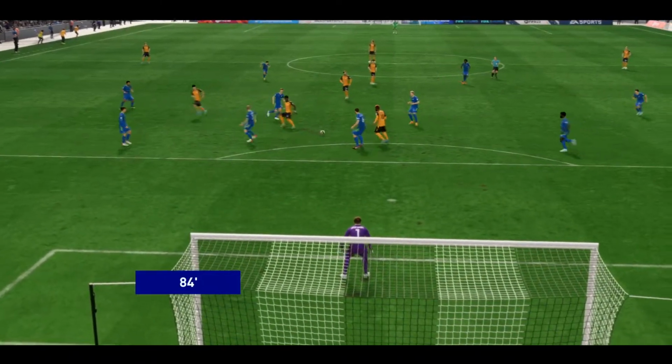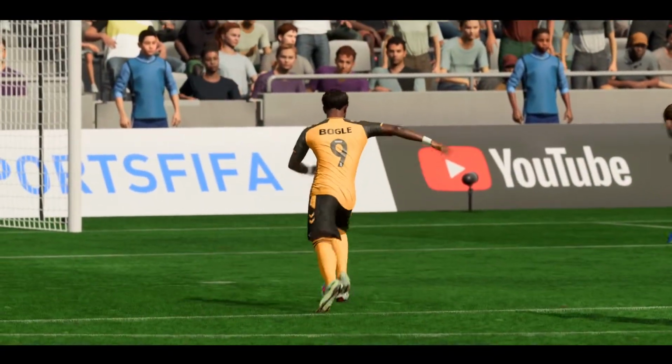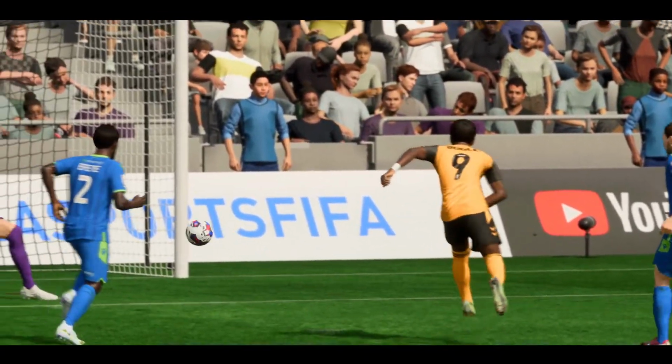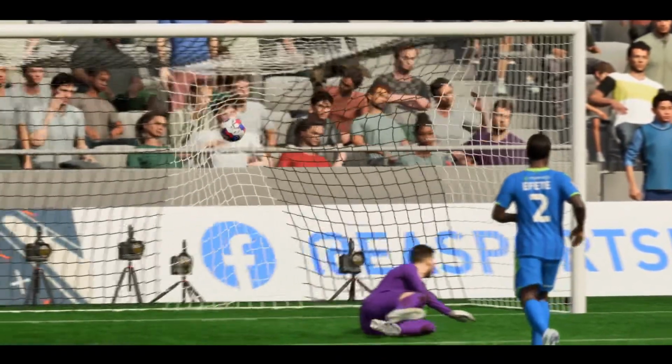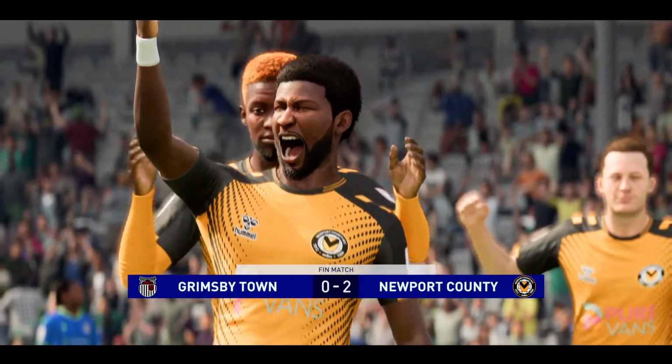Plenty of forward momentum here, but can they produce? Real chance. And a goal! They lead by two now. And that allows them to breathe a bit more easily.